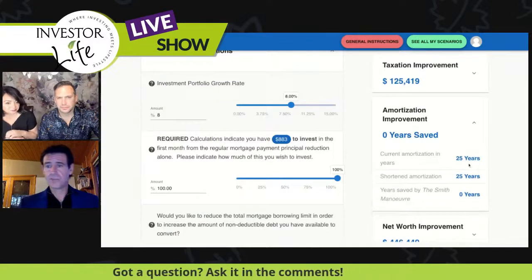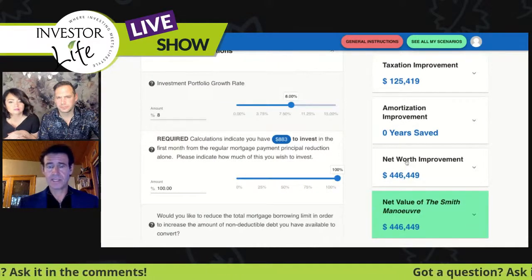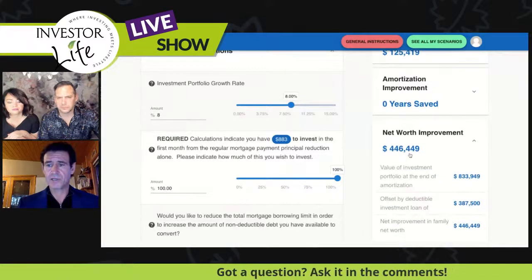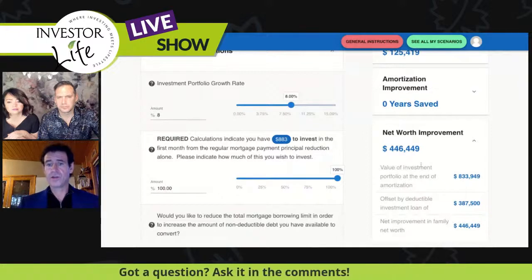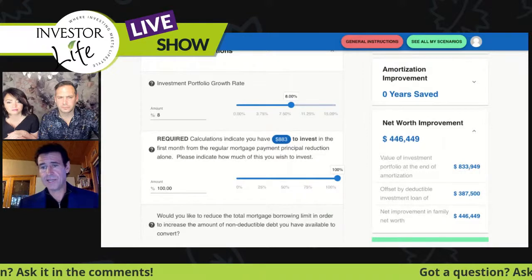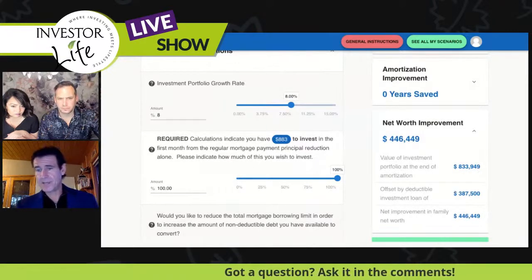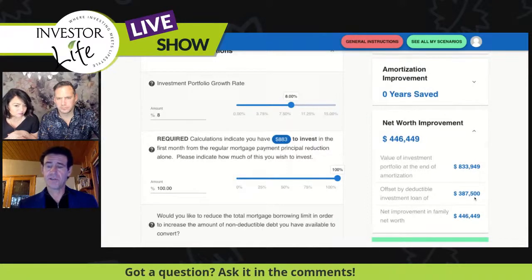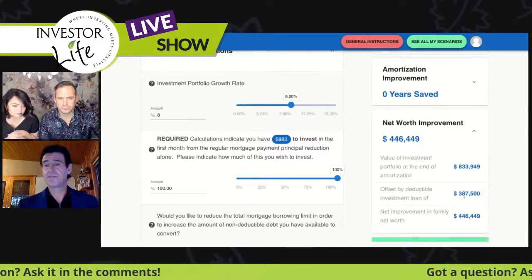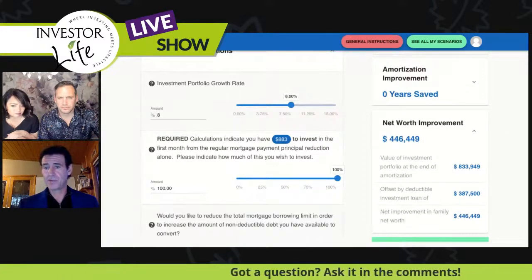So amortization improvement, 0 years saved. I haven't clicked to apply my refunds against that yet, but net worth improvement, $446,000. So this is net worth improvement, which means I have an investment portfolio at the end of this amortization period of almost $834,000. My deductible investment loan, the amount of mortgage that I have converted, the conversion has been complete. I've got $387,500 of fully tax deductible debt, which means my net improvement is $446,000.